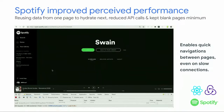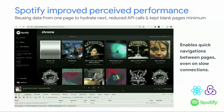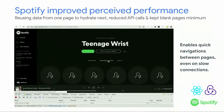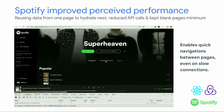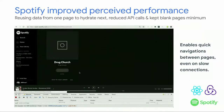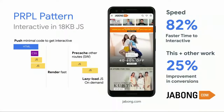They discovered that Redux was pretty good for storing data from REST APIs in a pretty normalized shape and making use of it to start rendering as soon as the user clicks on a link. This enabled them to have quick navigations between pages, even on really slow connections, because you were reducing overall API calls. And finally, we can take a look at Jabong.